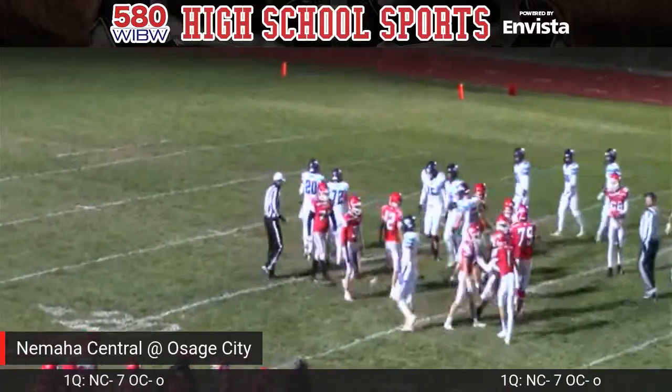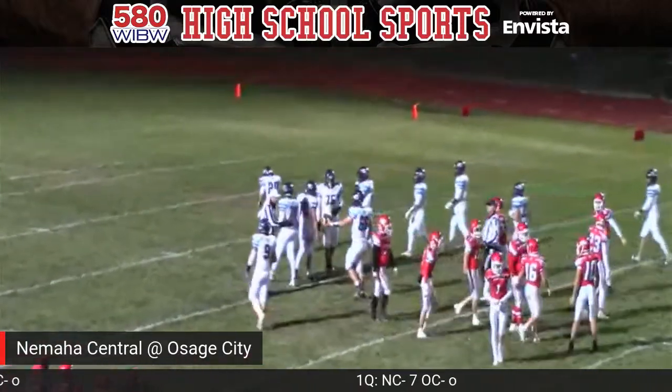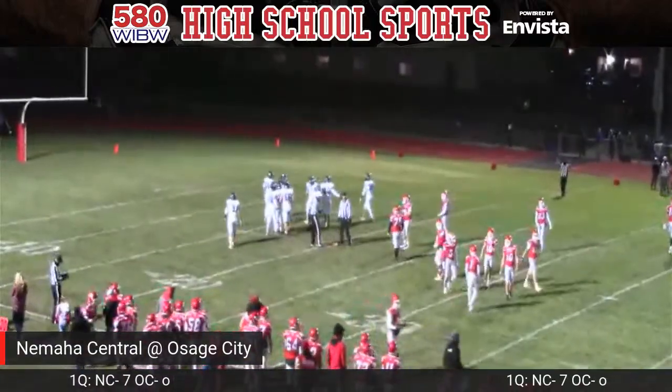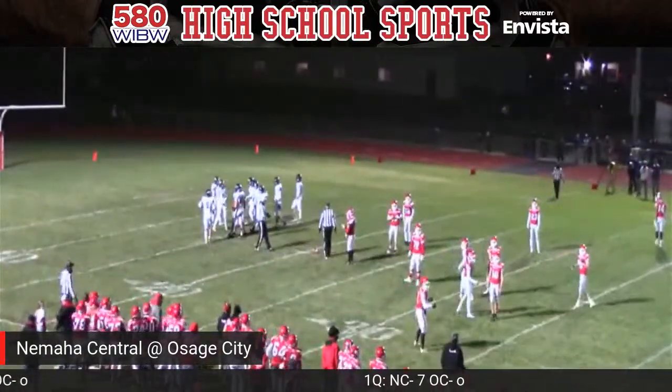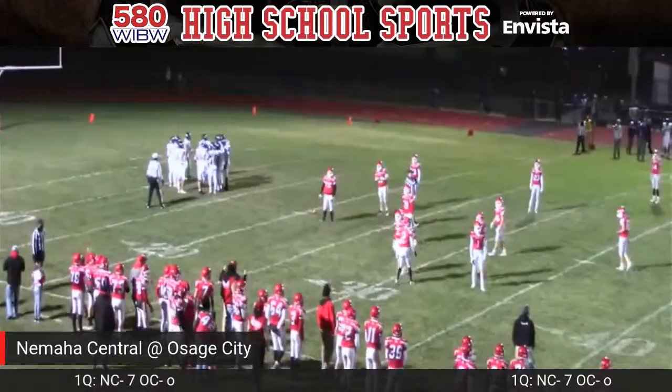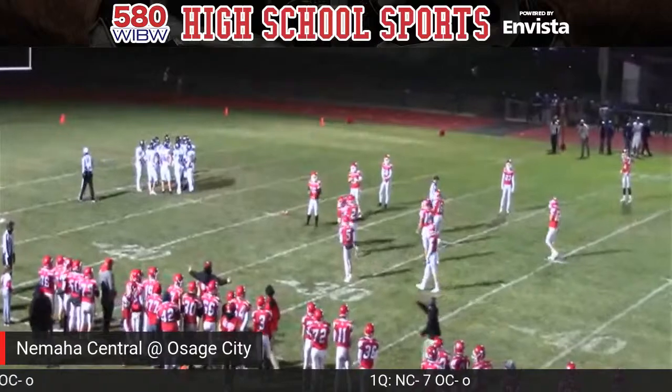A massive defensive play by Osage City. A sack from the inside linebacker, Brody Littrell, an all Flint Hills honorable mention a season ago, and he comes up with the biggest defensive play yet for Osage City. It's a big loss, and now 3rd down and forever for Nemaha Central.